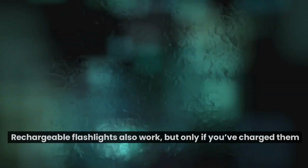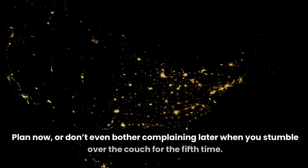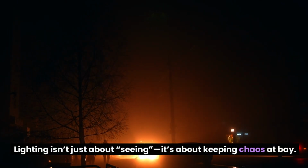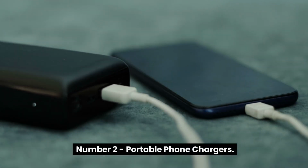Because it might. Rechargeable flashlights also work, but only if you've charged them ahead of time. Plan now, or don't even bother complaining later when you stumble over the couch for the 5th time. Lighting isn't just about seeing, it's about keeping chaos at bay. Quit sleeping on it. Number 2, portable phone chargers.